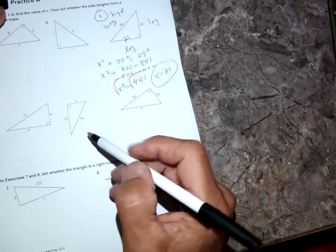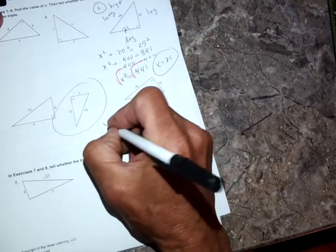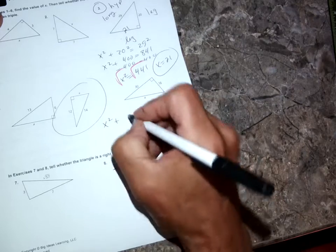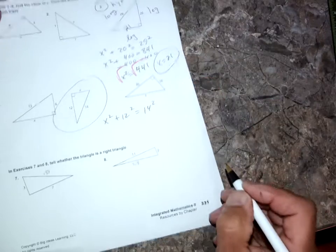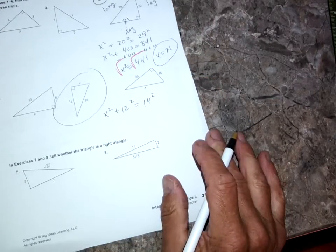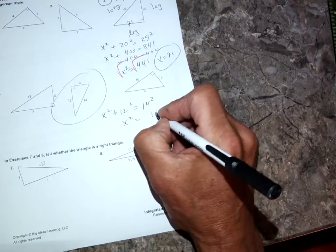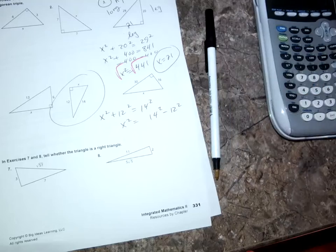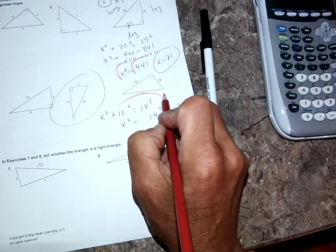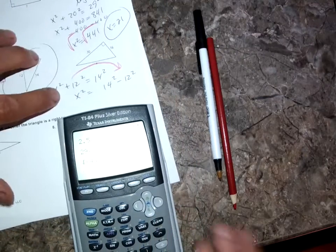So for instance, in this example right here, if you did x squared plus 12 squared equals 14 squared, right? Now, one way to quicken this up that I like is rewrite x squared is equal to 14 squared minus 12 squared. I'm just trying to make this a little easier myself. I just brought the 12 over and subtracted it, 12 squared. And then I can let my calculator do the work, right?